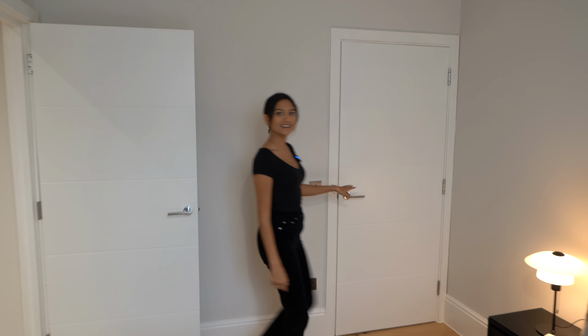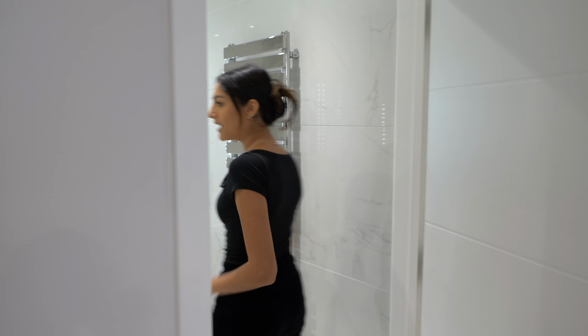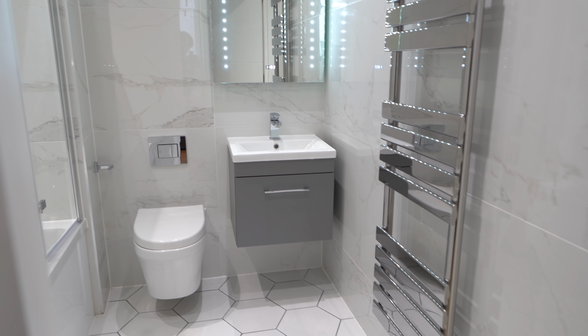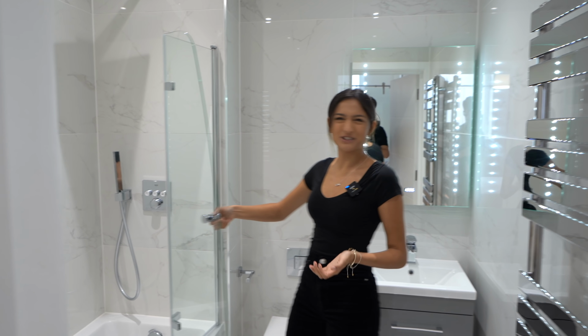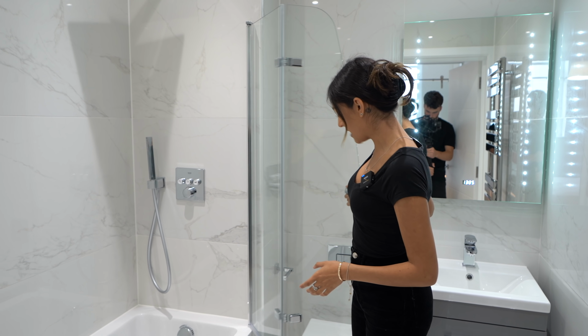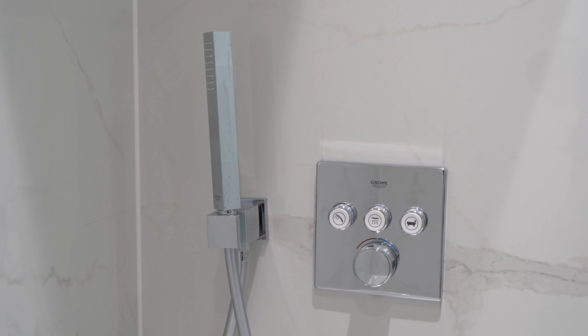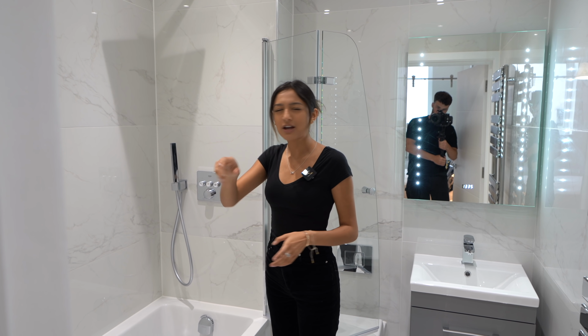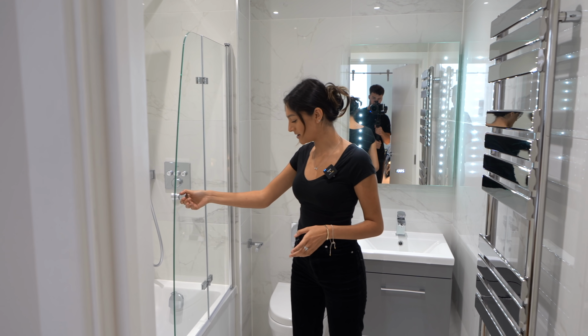It's very unique. Definitely. Right, coming on into here, we have the first ensuite. They're generous en-suites. We've got a bath, shower, and this is cool. It's like a folding shower screen. And the showers are actually electric, so you just push the buttons for the settings and it does it, instead of when you're fiddling with your shower to try and find the right temperature.